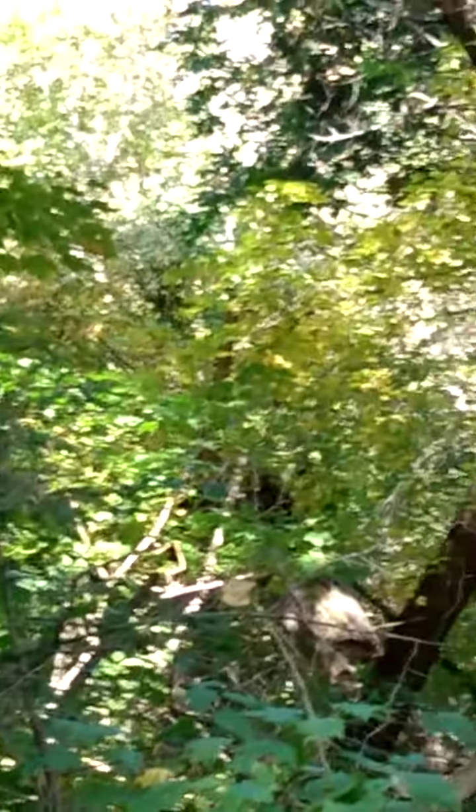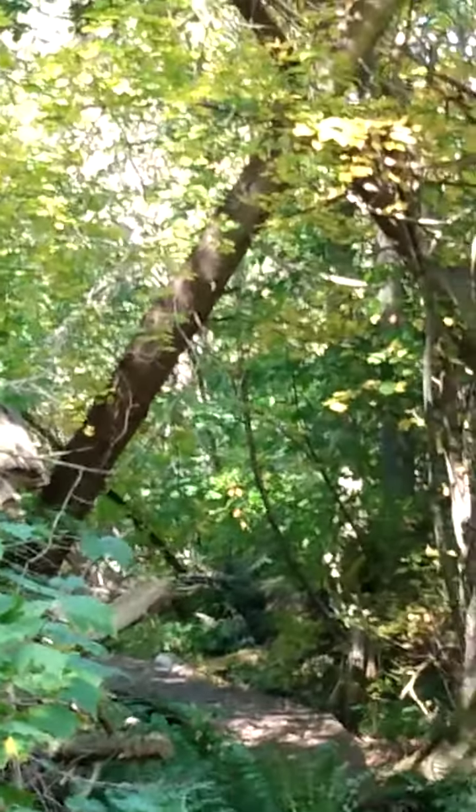But we were noticing that there's a lot of big cedars that have been blown over in here from a windstorm back in whenever it happened. My brother and I have never been on this trail before.